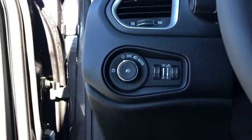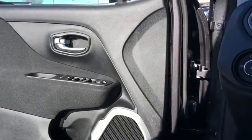driver vanity mirror. Take this vehicle for a spin and see why so many shoppers are now proud owners.